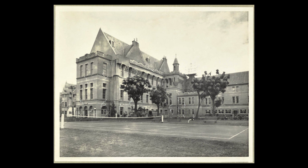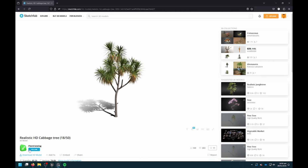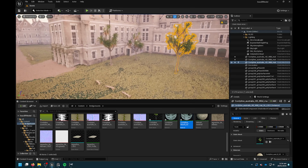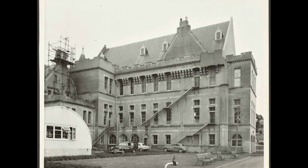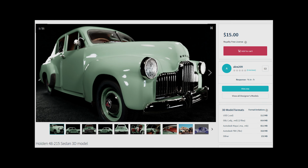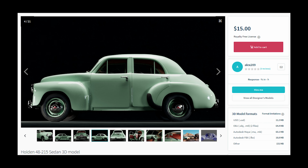There were also some cabbage trees that I saw in some references on the grounds on the north end of the building. I found this really great model on Sketchfab, which I imported and matched to the position of the real trees as best as I could. I also saw quite a few photos with old cars parked outside of it, which I thought would make a cool addition. I spent hours scouring the internet before coming across the perfect model of a Holden sedan, which I already happened to have saved onto my hard drive, because I made it. Anyway, if anyone's interested, you can pick it up on cgtrader.com for $15.